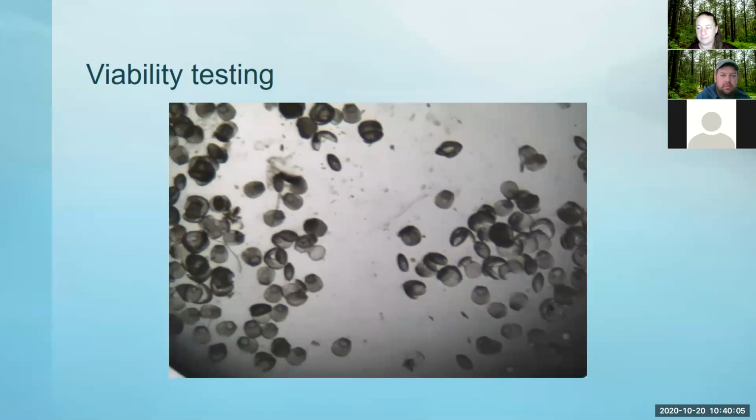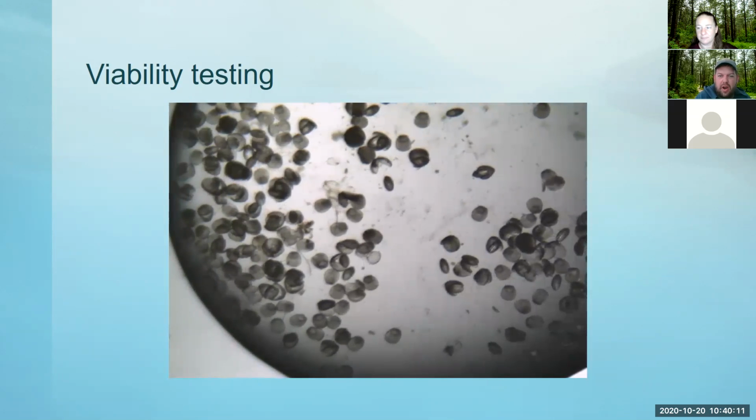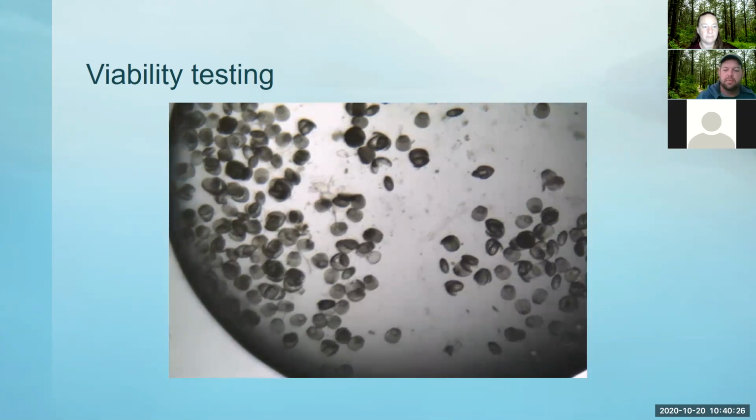So we used to do viability percentage. We never really had any issues with the viability of our Glaucidia. It's always been above 75%. I used to have a chart, but like I said, it's always been good. We never had any issues with that. So we check it every time just to make sure, but it's not something we keep track of anymore.